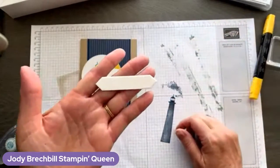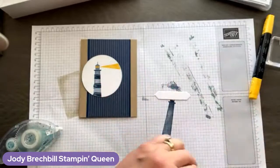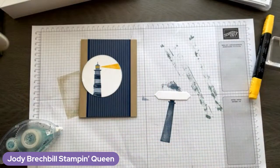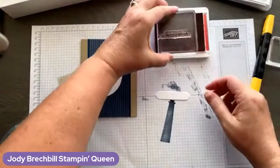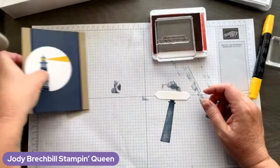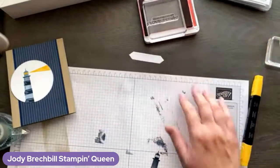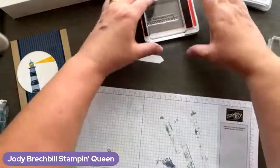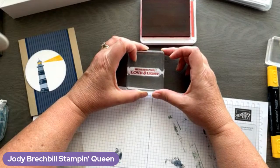This little die I pre-cut ahead of time. That is from the Lighthouse dies as well. You get two shapes, a big and a small. And we're going to do Sending You Love and Light. Now, what I'm going to do, because sometimes for me, white on white does not work. So I'm going to scooch this down a little bit so that I can see where to put my sentiment.